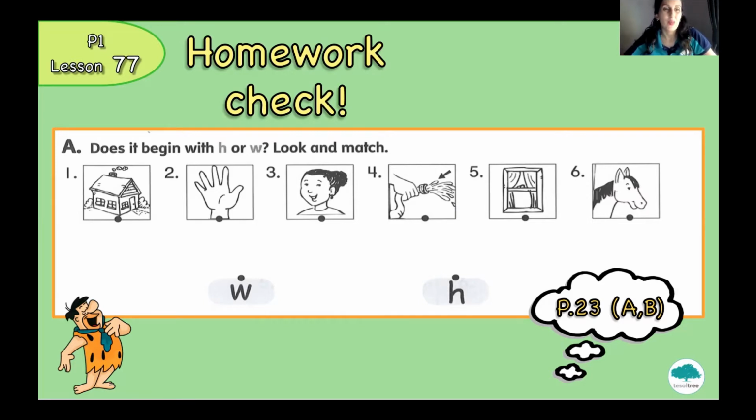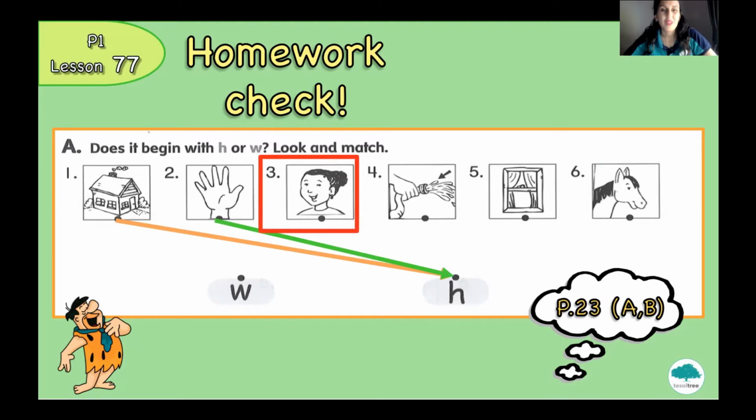Let's start with picture number one. What is it? House. So you had to match the picture with the letter H. Picture number two. Hand. So, does it begin with H or W? H. Okay, the next one, woman. So, the beginning letter is letter W.